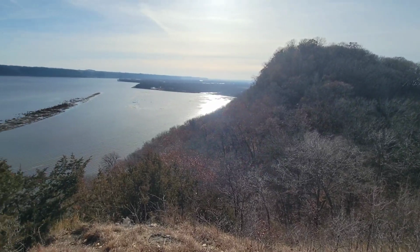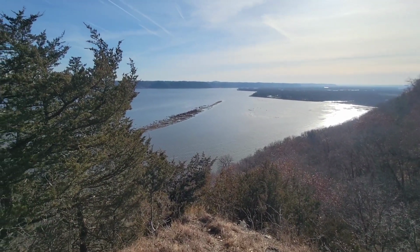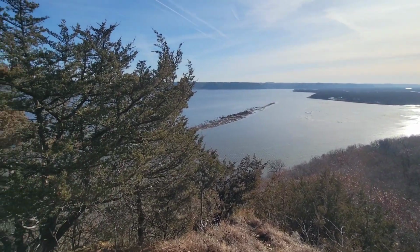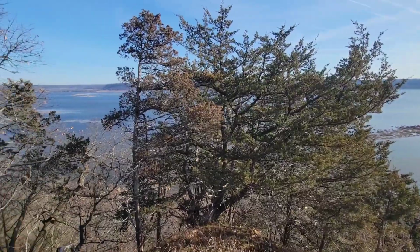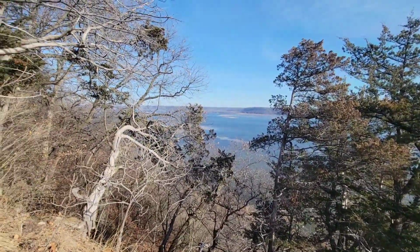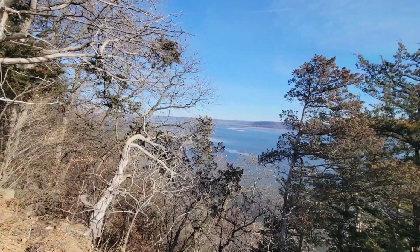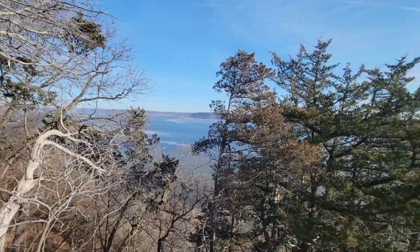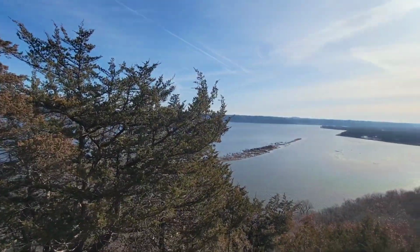Here's one overlook of the Quarry Loop Trail, or the Quarry Trail. A good friend of mine, Darren Seifman, was up here yesterday in this general area. He said there's thousands of trumpeter swans, the sandhill cranes. Pretty noisy down there on the water.